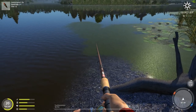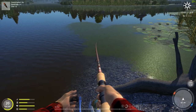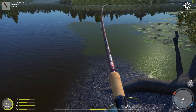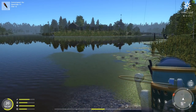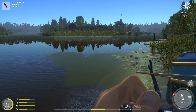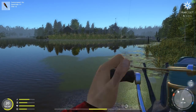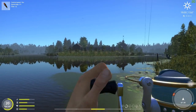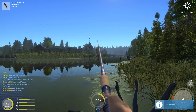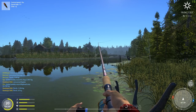Yeah, I think most of the time the catfish, the eels, and the burbot seem to go more for the live bait on this particular map. Unfortunately, I don't have any night crawlers. Not sure how I'm going to get any either. I might have enough gold left to buy some. I'm not sure. I'll have to check.